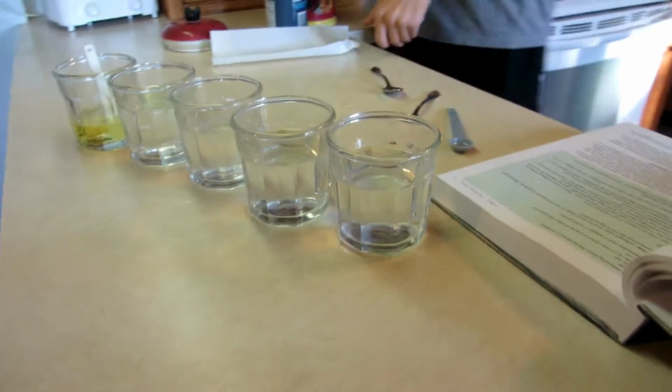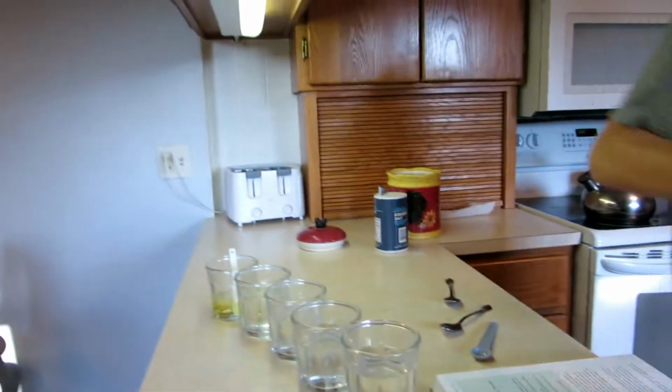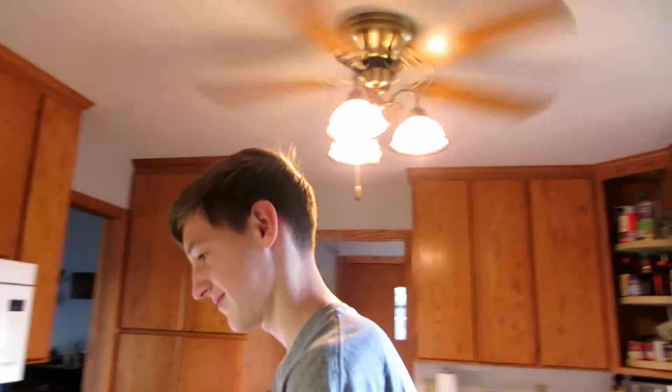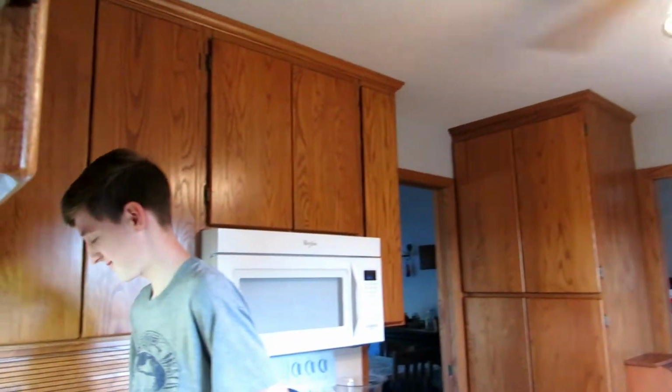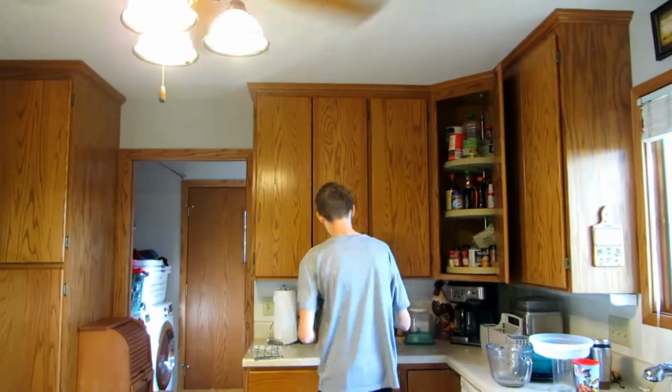But first it says I need to clean up my mess. It does say you need to clean up your mess. You're right. Good job. Also said I needed to wear safety glasses, but you know. No safety glasses. Are you injured? You gonna be okay? Yeah, I think so. Did you live through the experiment, Peyton? Yeah, it was dangerous.